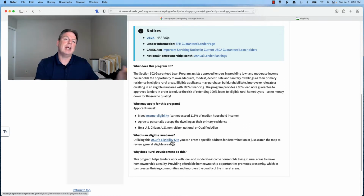So the income, you cannot make $200,000 with up to 8 people. So we need to talk about that. The available areas, there must be in an approved USDA lending area.